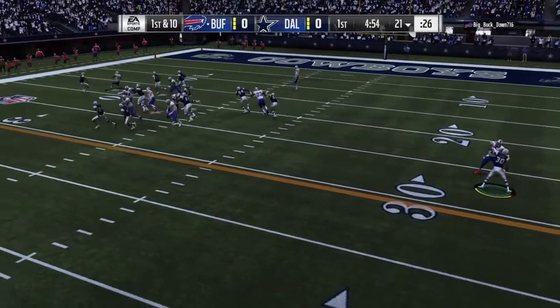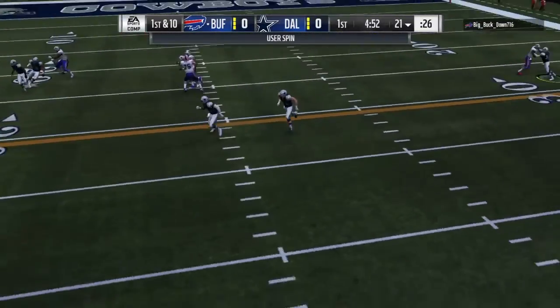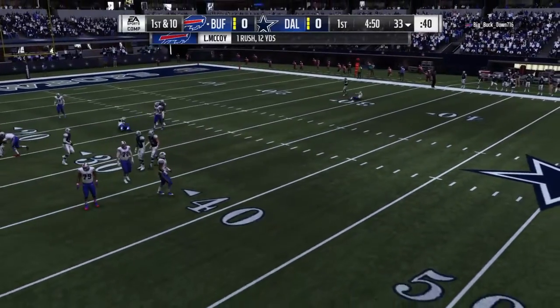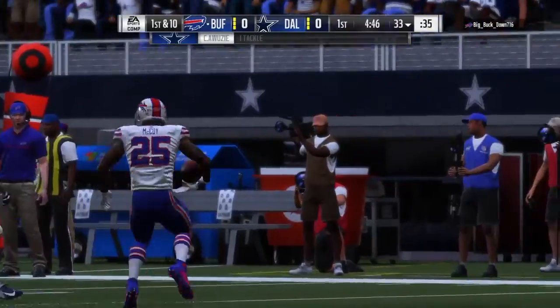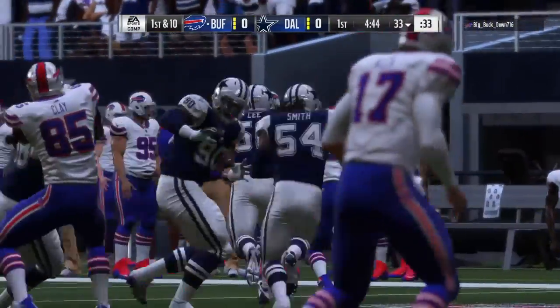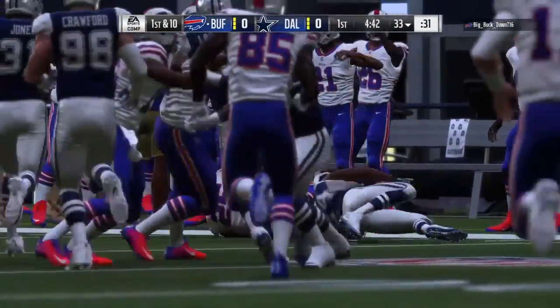Here's the first carry for LaShawn McCoy. And he's going to get this one across the 30-yard line. Right off the bat, it's a first down to start the drive, 12 yards. And there we see an early burst that makes him one of the leading rushers in the league.